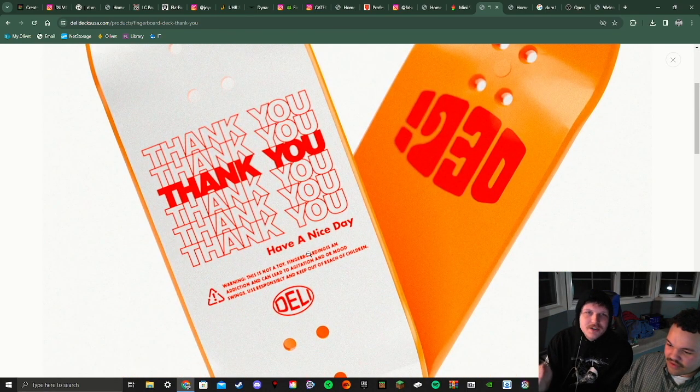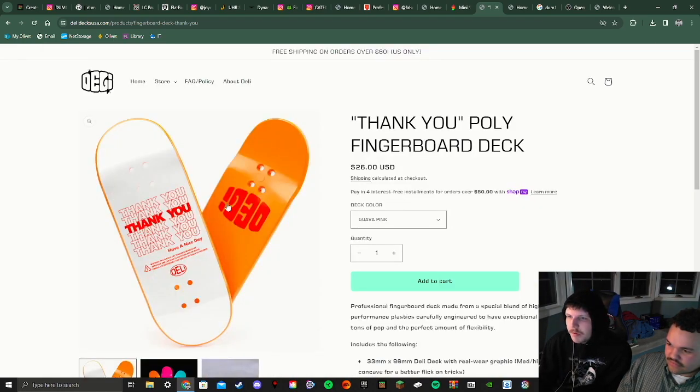Like, this is the direction they need to go. Because their whole thing is deli storefronts, deli stores, food kind of thing. Like, this is a bag you would take out if you bought something from a deli shop. This is cool. It's like $26. Yeah, very affordable. I highly recommend these decks.